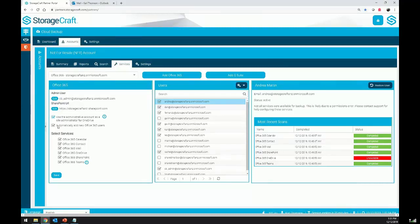And you also have the option to automatically add new users. Now, this won't select the initial selection. You'll still need to do that, but any new users, shared mailboxes, resource mailboxes that are created will automatically be selected for you. And then these services, Calendar, Contact, Mail, OneDrive, SharePoint, Teams, this is applicable to all users. So there's no cost difference to turn them on or off. Generally, you're going to enable all of them if you're using all those services, and it obviously doesn't affect your cost, and the storage is unlimited with us anyway.